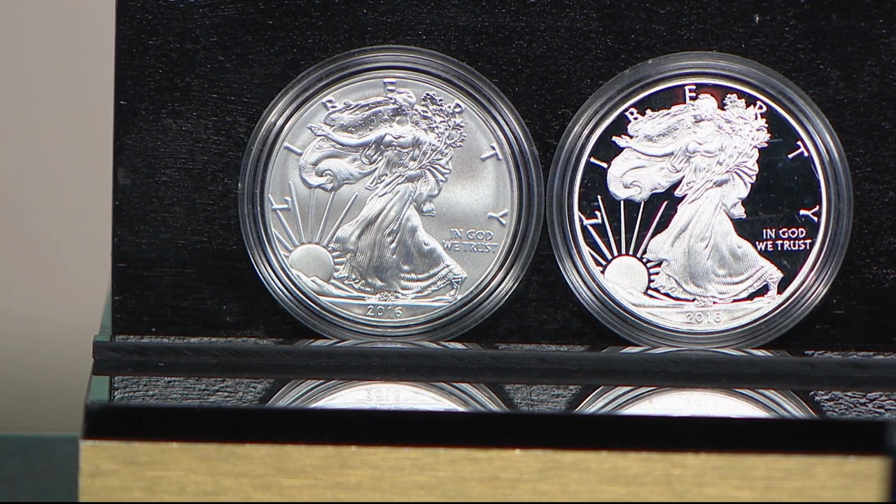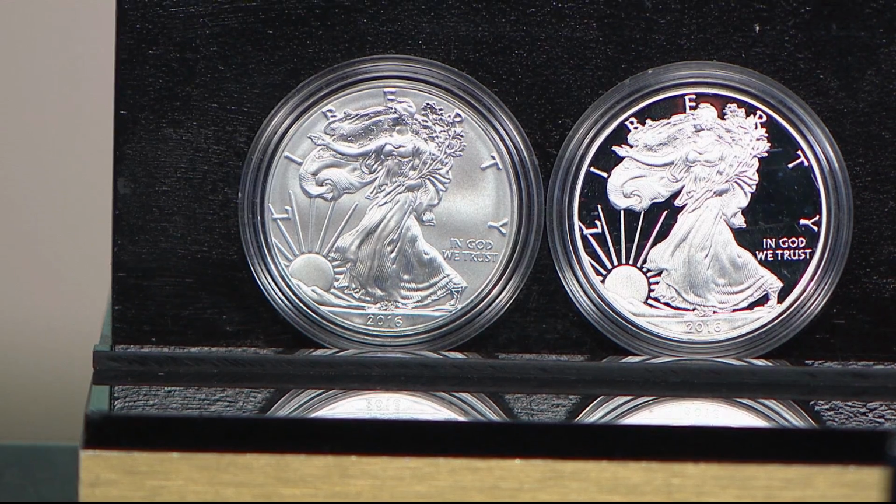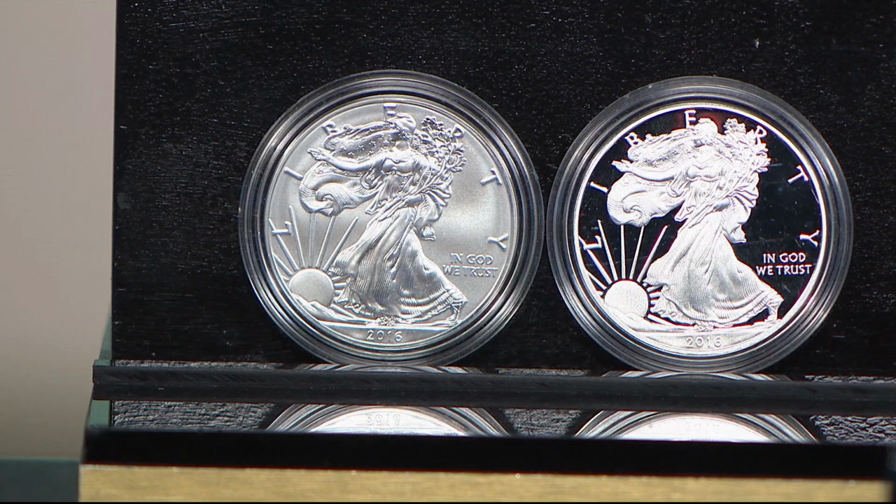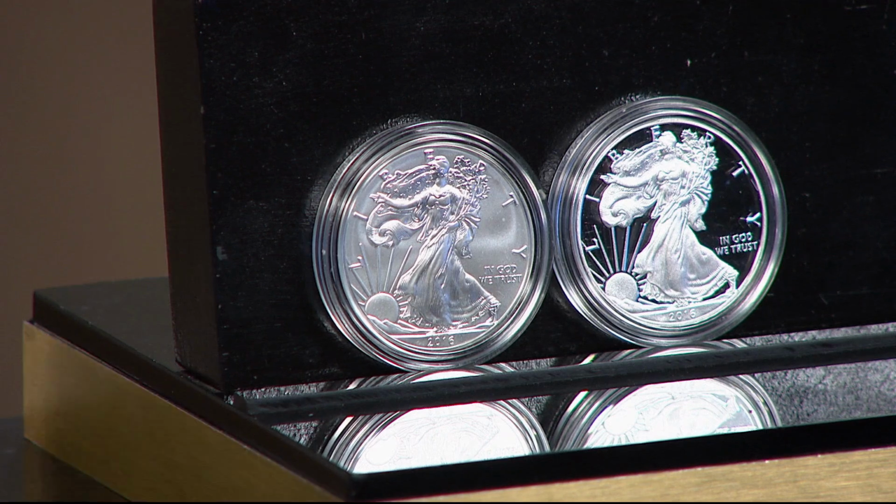Then they did a 20th anniversary set, and they didn't label it 20th anniversary. It just came in a 20th anniversary set, and they made a special reverse proof coin, the very first reverse proof eagle. They made 250,000 of those. That coin in this condition we sell for about $400 or $500. Both of these coins, by the by, are rarer than that coin. Then you've got the 25th anniversary American Silver Eagle, which again was a reverse proof. That coin in this condition is every bit of $500 or $600 or $700.